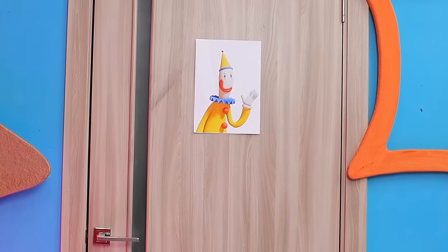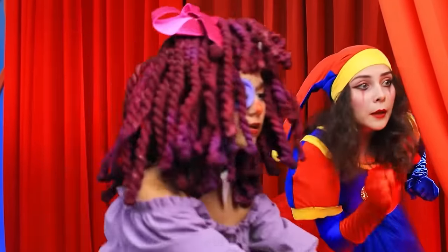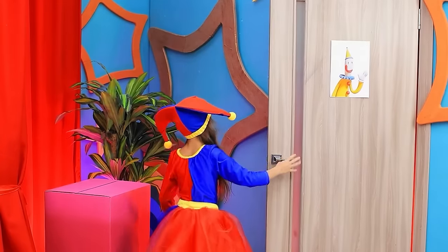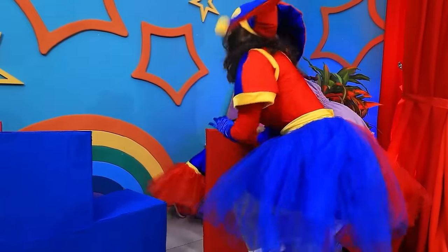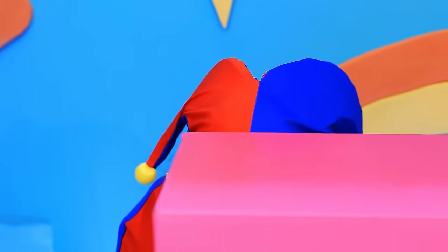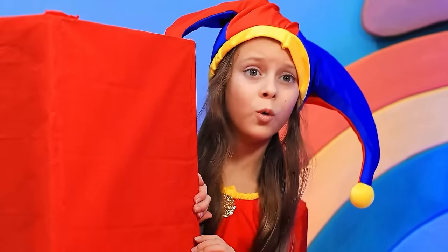Wait a minute! Who's there? I'll find out! Don't! Why? What's wrong with that? Oh no! Wait! Hey! Run! It's Cosmo! You need to hide! It's so scary! Gotcha! Pomni, faster! I hope he doesn't notice. Where'd they go? You wanna play hide and seek? Hey! Found ya! Pomni! Poor thing!